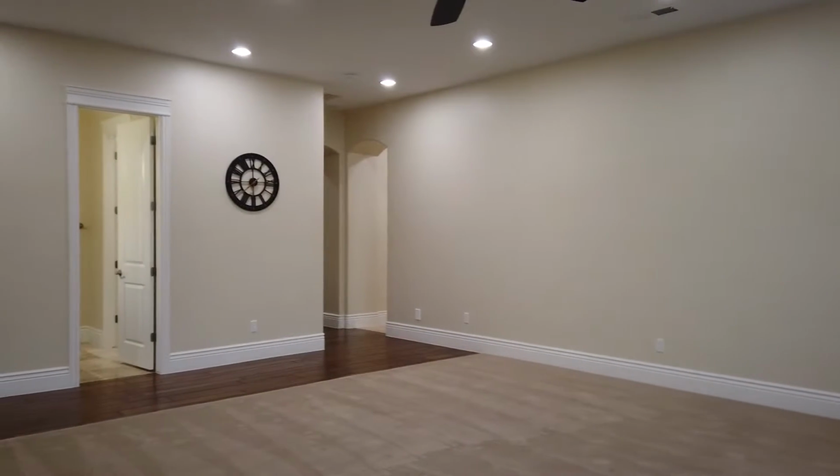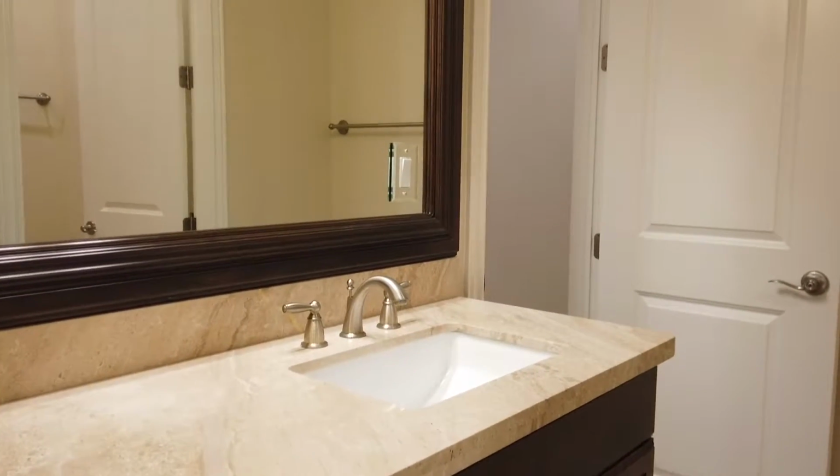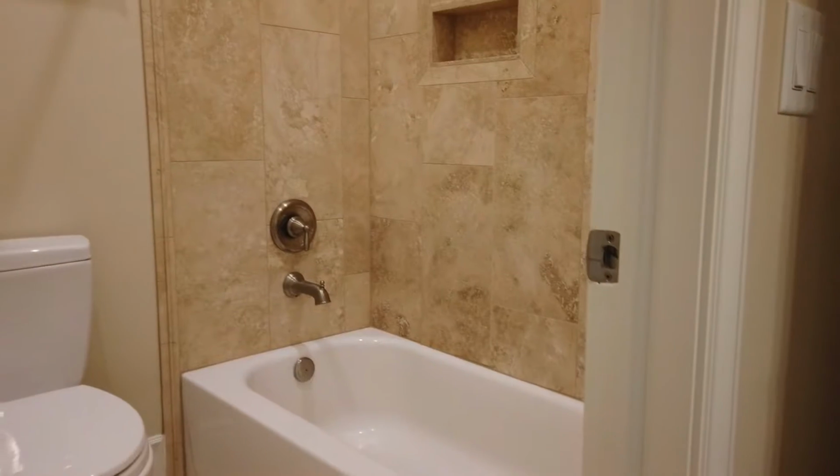Great house. Yeah, beautiful, really nice, great location. Location's always everything, but you get into these exclusive subdivisions, and then you get somebody that really goes in and puts a beautiful home in there.